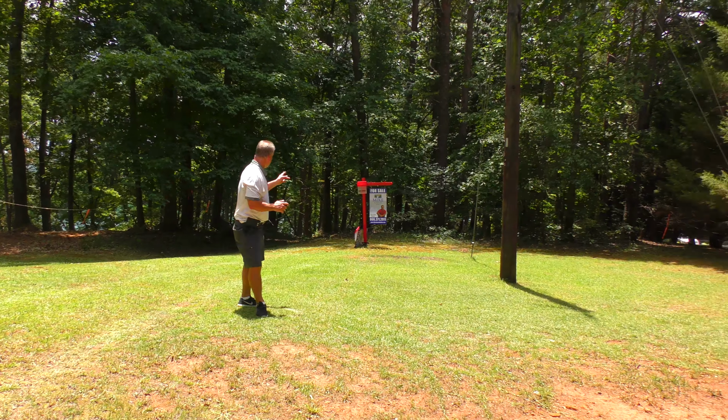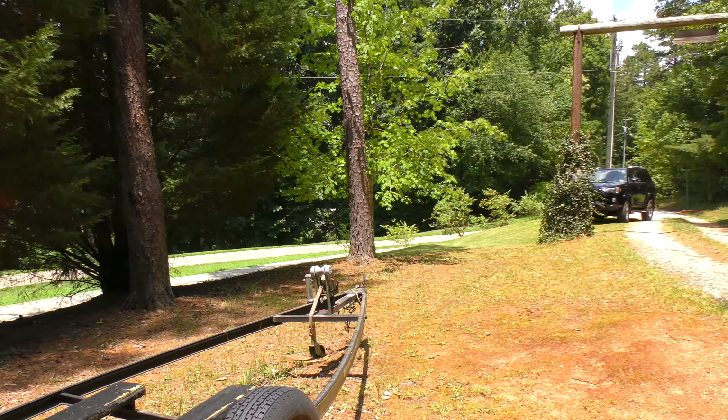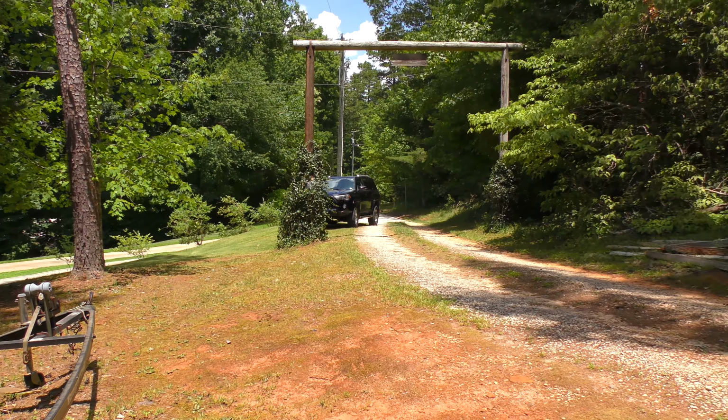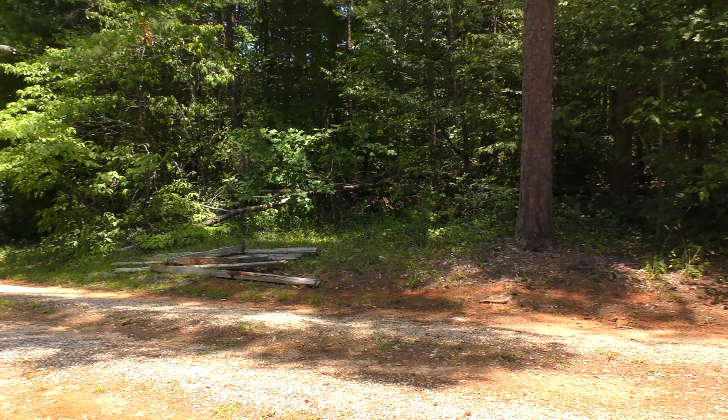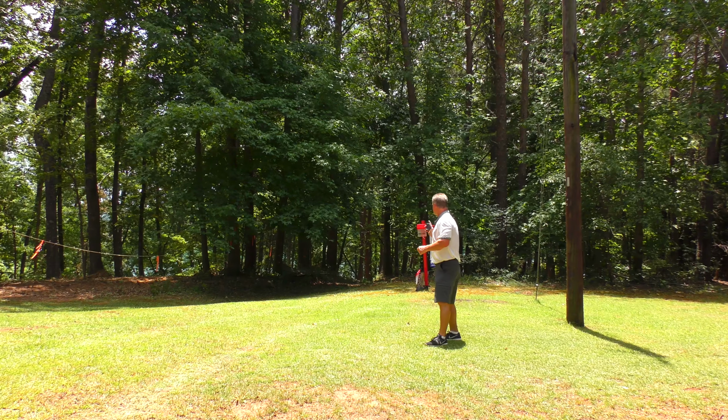So we're gonna head on in here, walk down to the building area, and again, you're gonna be so impressed by this lot and what it's gonna give you. And again, I can't stress this enough, an unrestricted piece of property on Lake Keowee. So let's head down to the building site and check it out.